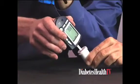That's good. So now what we do here is I have some control solution, a simulated test of what you'll do if you were actually using this product. And it only requires 0.6 microliters of blood, which is not very much. I've got a lot there just so I can actually make sure I get it in there. And we'll put it in here, and the test will start.